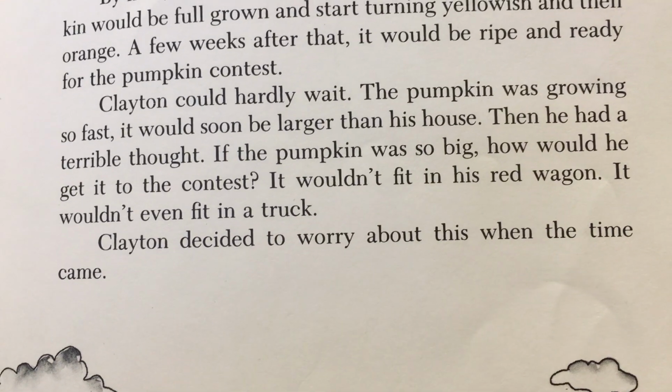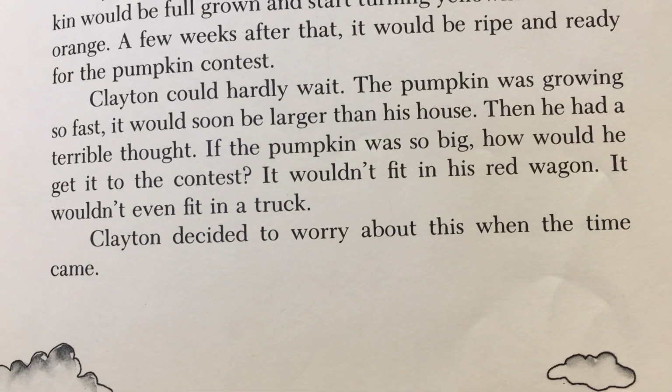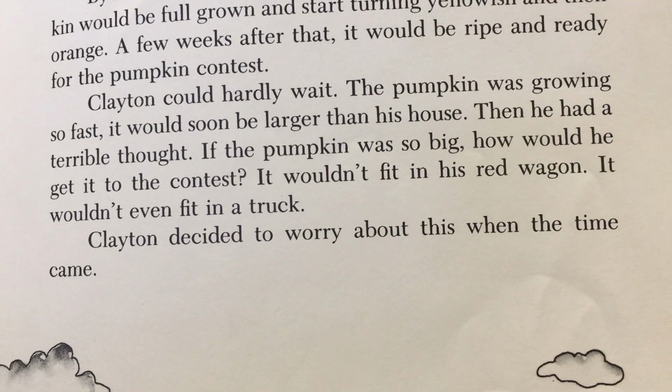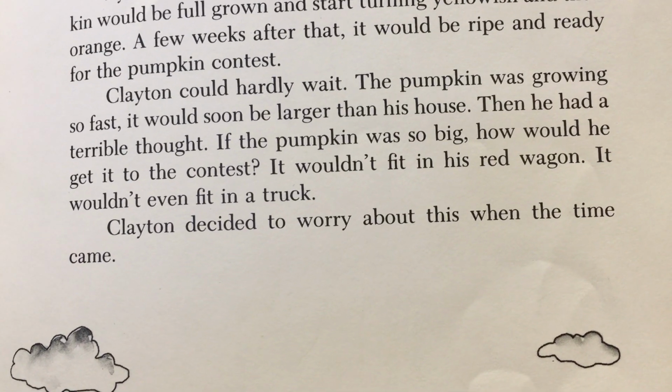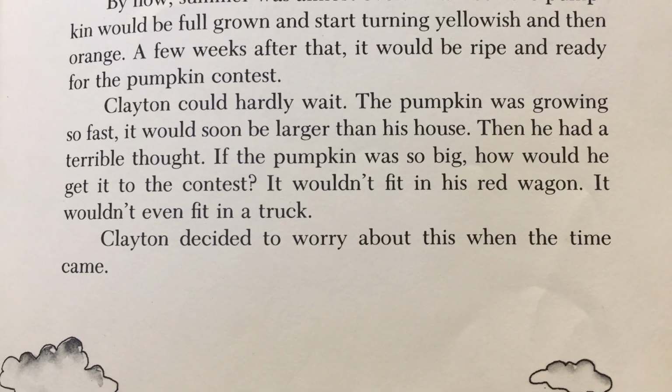And then he had a terrible thought. If the pumpkin was so big, how would he get it to the contest? It wouldn't fit in his red wagon. It wouldn't even fit in a truck. Clayton decided to worry about this when the time came.